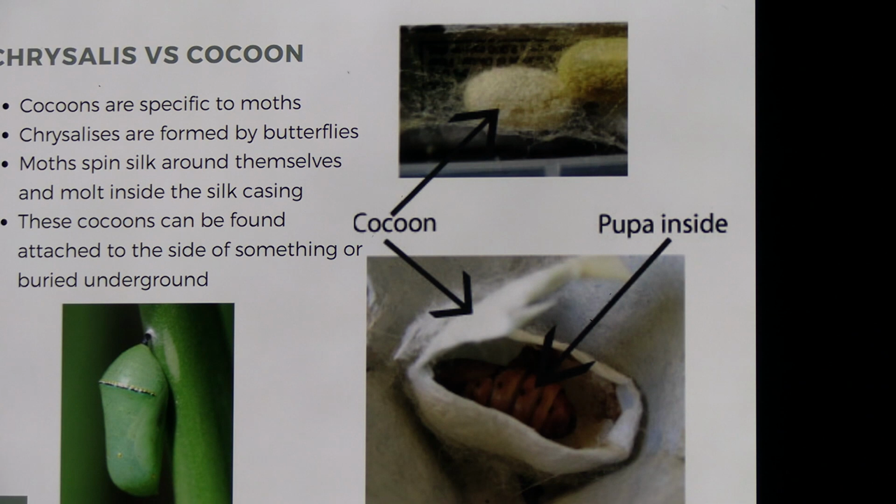So they do both go through that full metamorphosis. But if you look here, cocoons are specific to moths, and chrysalises are formed by butterflies. So this is kind of interesting. So this chrysalis is the pupa.